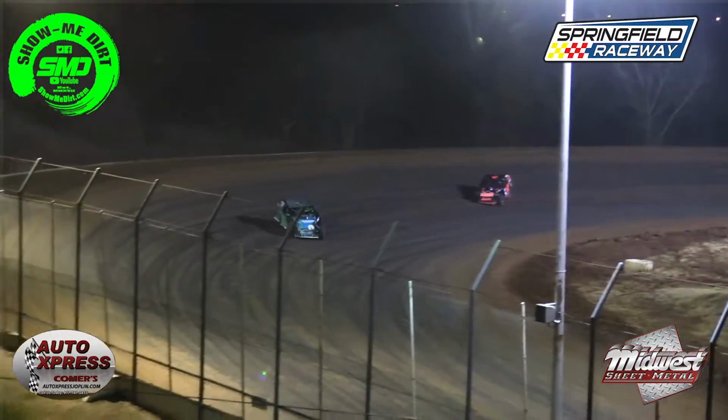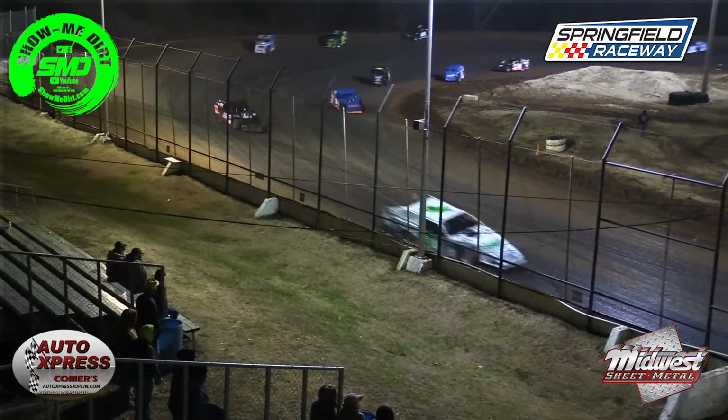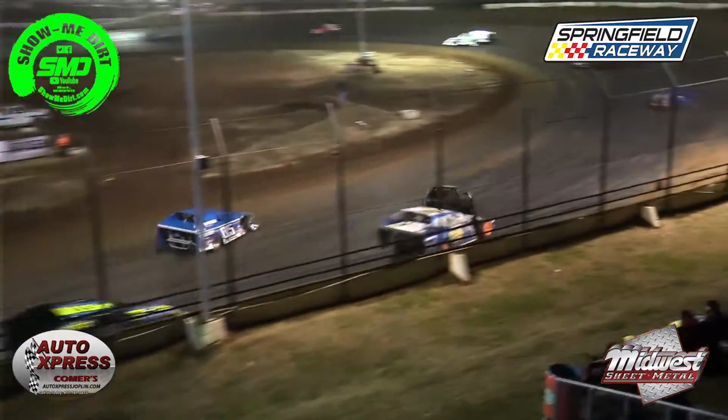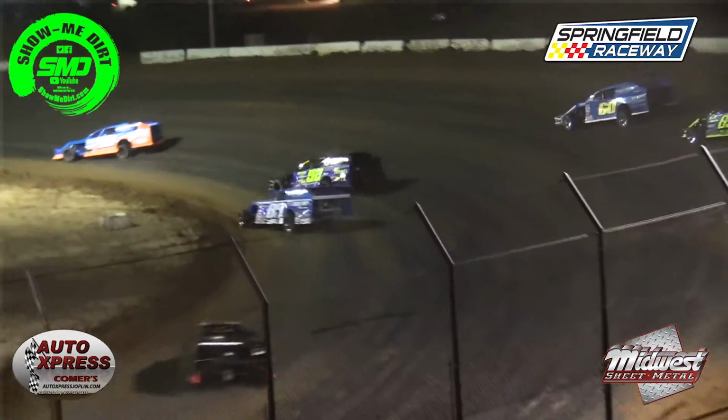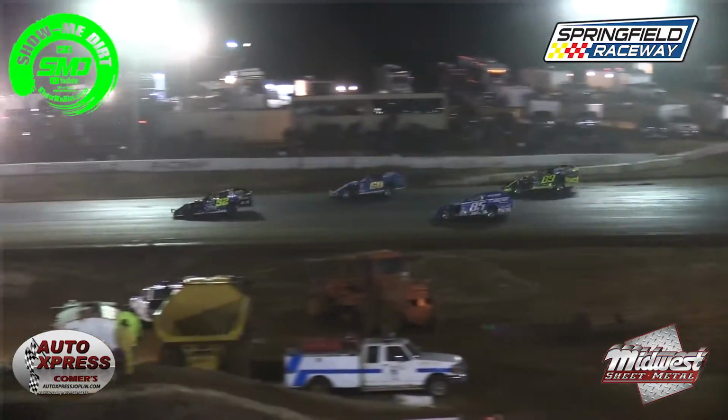Sixth is Keeter. Seventh is Gould. Eighth is Tillman. Ninth is Hibner. James Thompson and Michael Abels race side by side for the 10th place spot. Some pretty good racing right around the 9th and 10th place positions in this one.